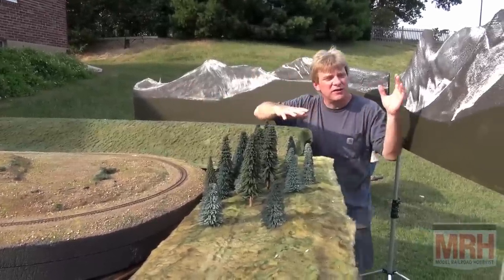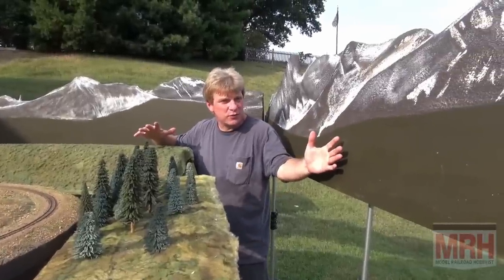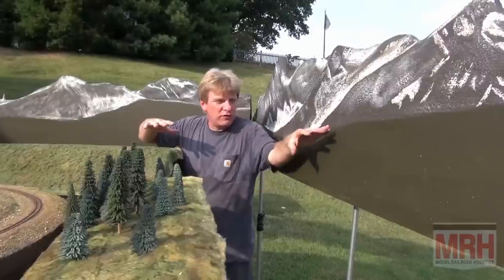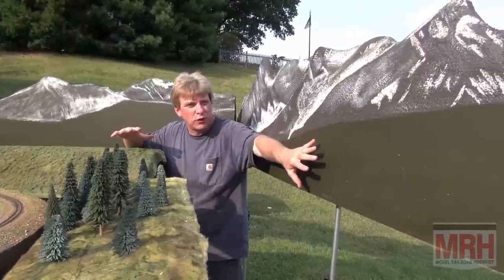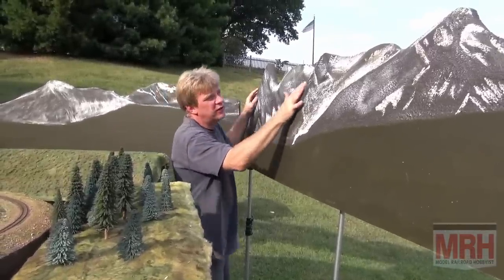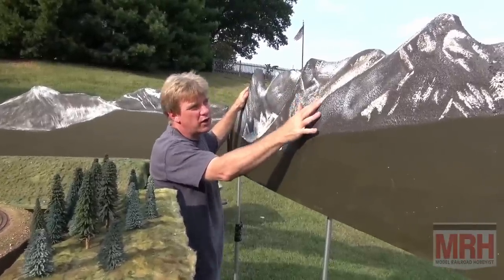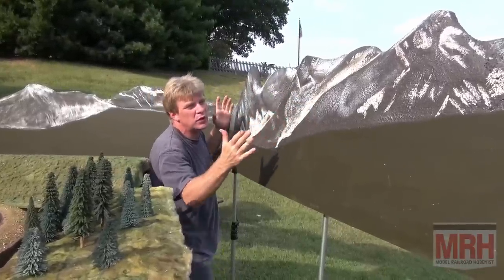Not to convolute the scene, but all this greenery back here was actually to represent the growth of rolling hills in the foreground to the mountains, okay? Now, I cut and contoured everything. The reason I did that was it made it easy for me to understand where the snow pitches were and exactly what it was I was dealing with.